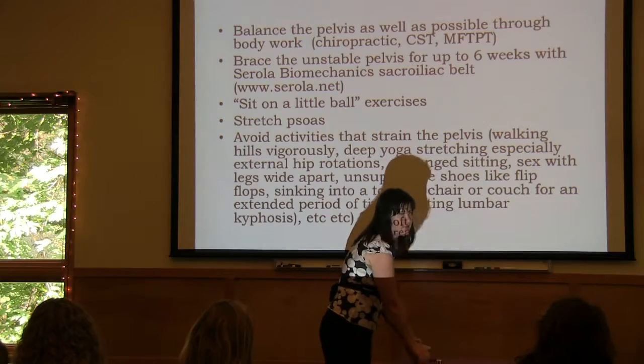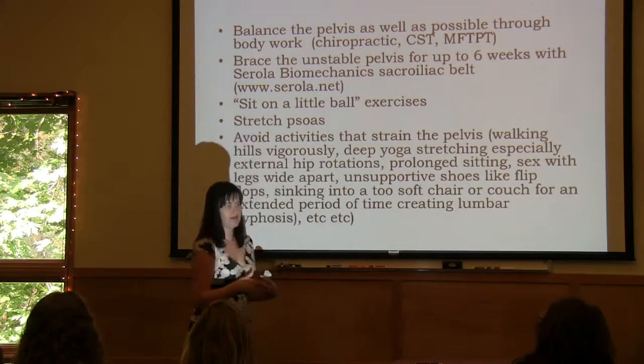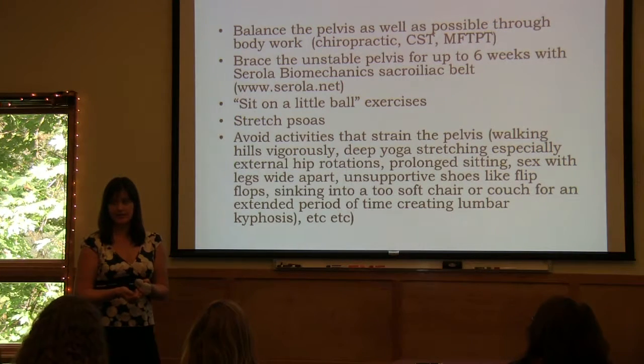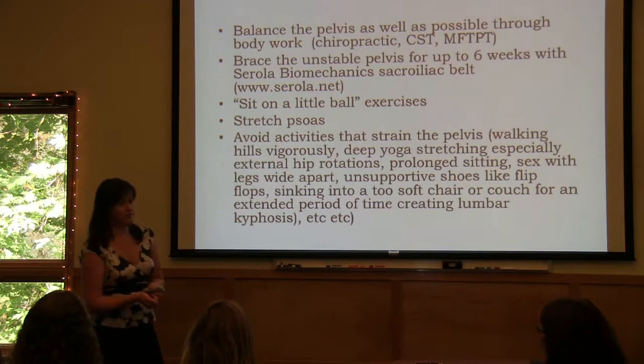So my treatment options, I like to balance the pelvis as best as possible. I do that through the Webster technique, soft tissue therapy, cranial sacral, myofascial release, and chiropractic adjusting. I also have them brace if it's really bad.